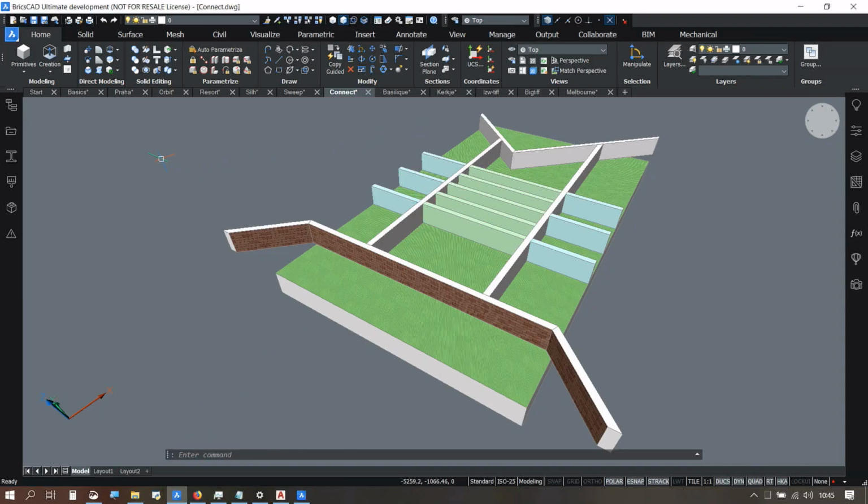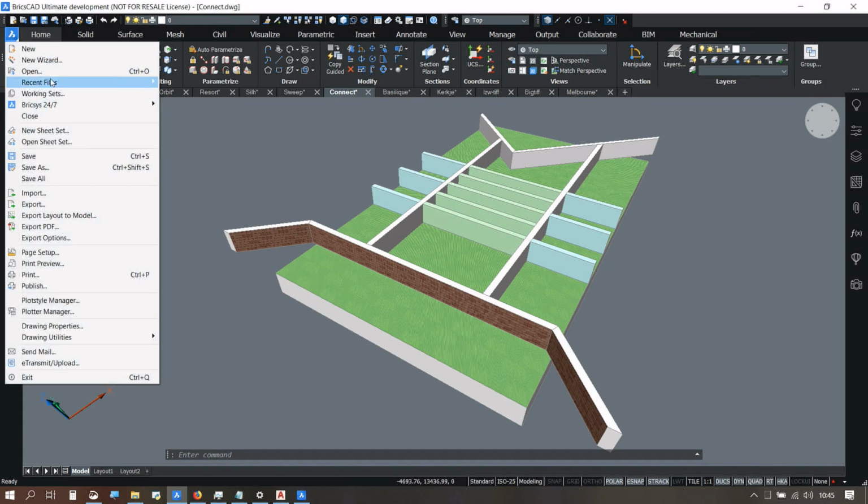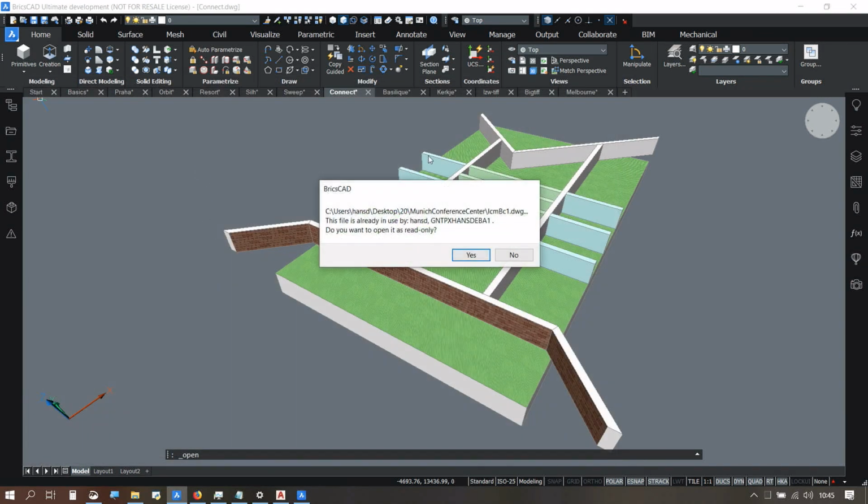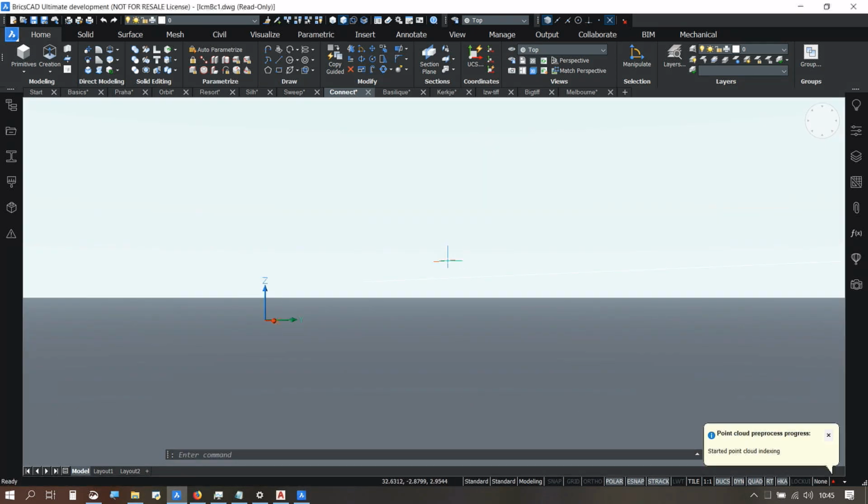And when I now open this same file, it's here. It says it's already in use. Yes, it's in use in the AutoCAD session, so it's really the same file. And I open it, and I get this message here at the bottom. It says that it started pre-processing the recap data, and it is translating it and re-indexing it to the BricsCAD format. The BricsCAD format is now using the same format as we are using for our virtual reality module. And it allows very fast moving through the points. And also it allows nice stuff like dynamic point resizing.